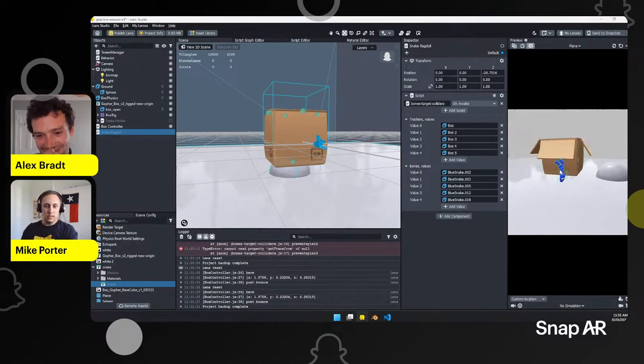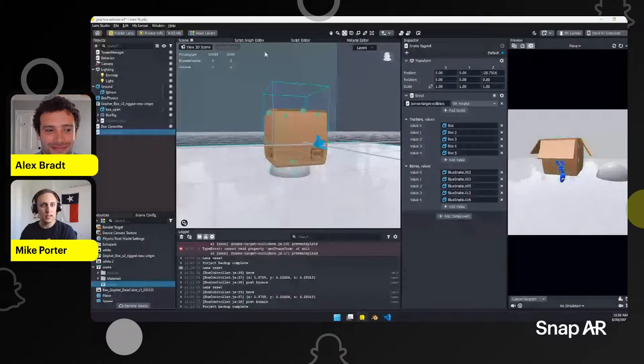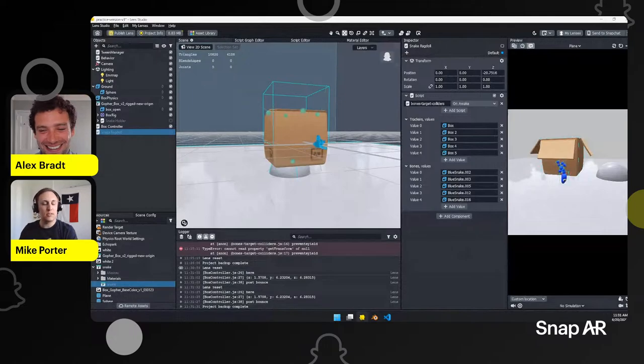So this was fun to figure out. When Alex asked if I could do it, I said sure, and then I'd never actually used a physics system before, so this was fun. I didn't tell him that part. It all worked out in the end, just kind of like selectively using the features of Lens Studio as we needed them.